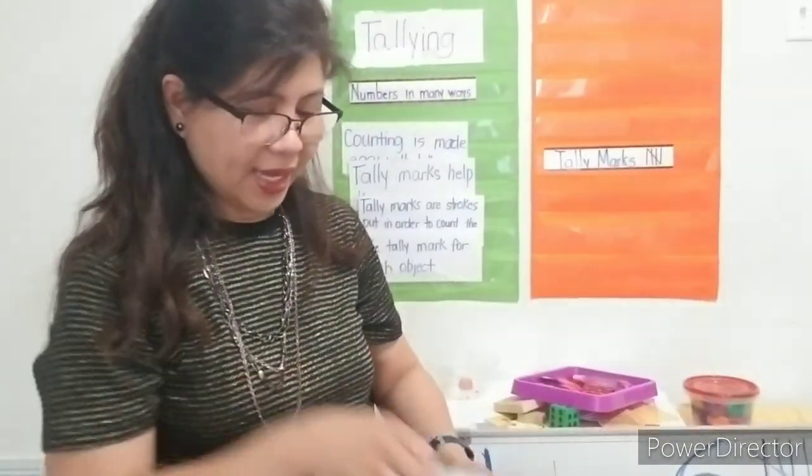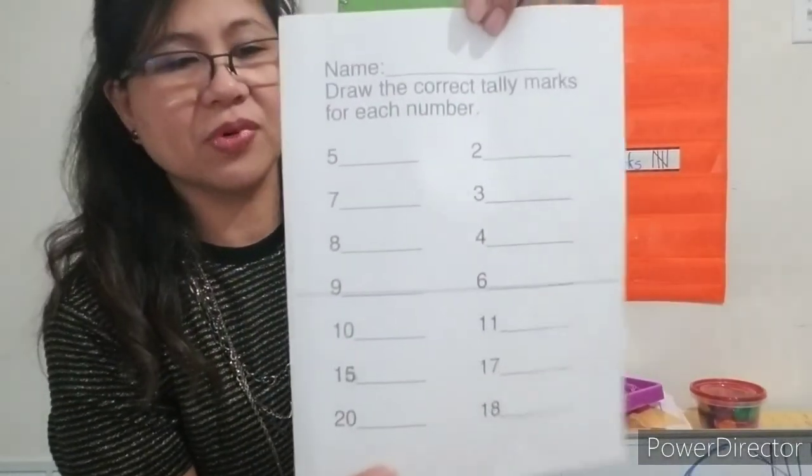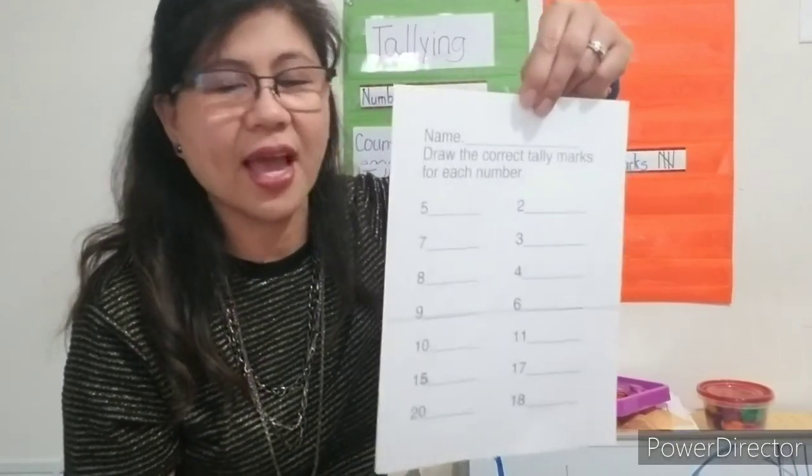Okay, and last one for practice. You can randomly write numbers like this. You can put some one-digit and two-digit numbers and then make your tally marks. And if you get stuck, ask your parents, okay, how to do it.